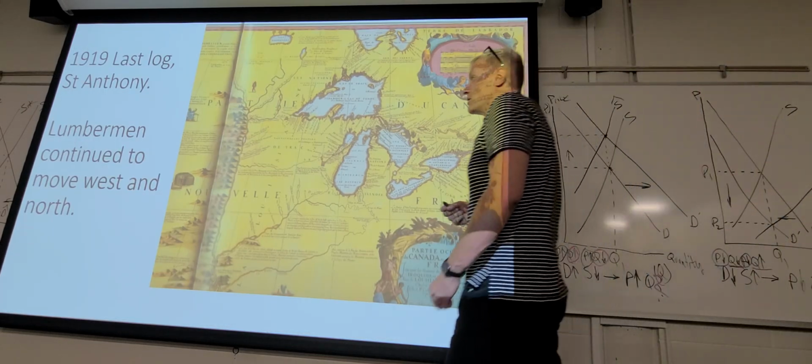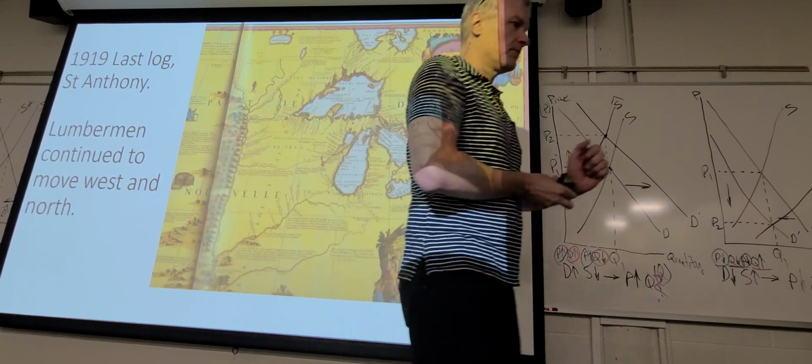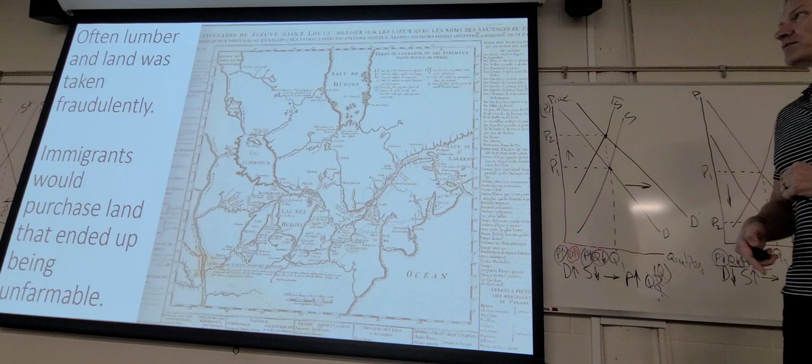The last log to go down St. Anthony, 1919. So that's the phase out of the lumber industry locally.